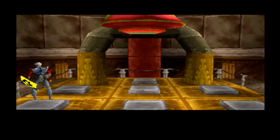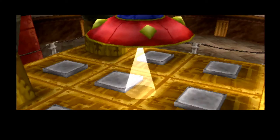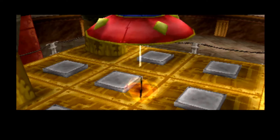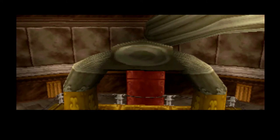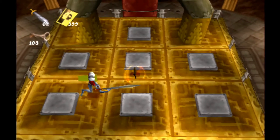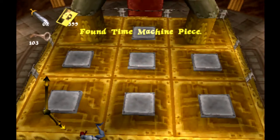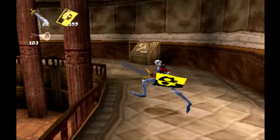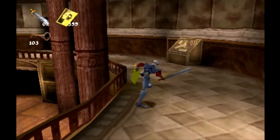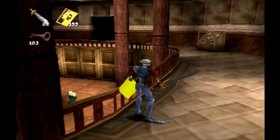And that takes care of that. And look at this. A flying saucer. Even though it randomly doesn't exist. Man on the moon or something like that. And I got the time machine, another piece. So I'm going to have to go downstairs. There's something over there actually.